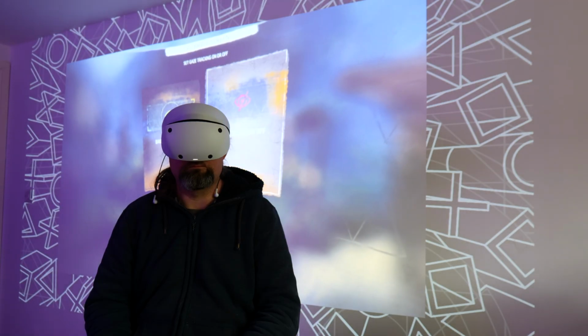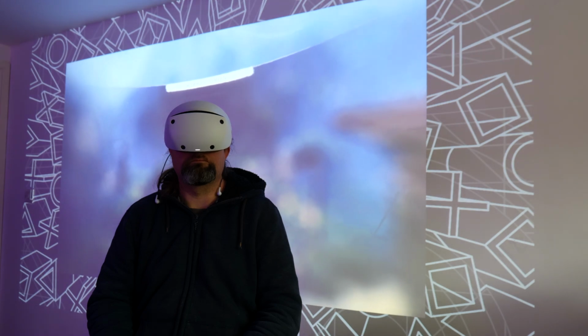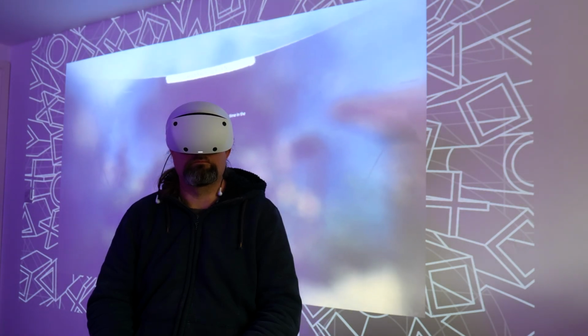Normally you'd have a fixed pointer sort of emitted from your headset direction, or you would have to use your controller to point at the menu options. With gaze tracking, you can literally just look at the menu items to select them. It's pretty cool. As for design and comfort, it's that same basic Halo headband concept as the PSVR original was, but with some upgrades.